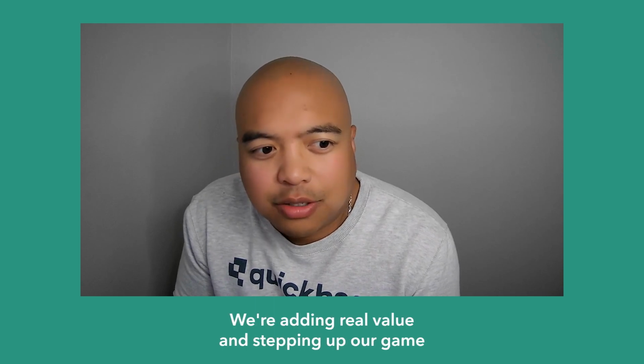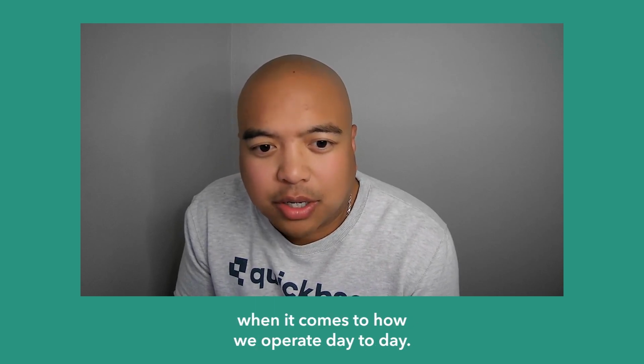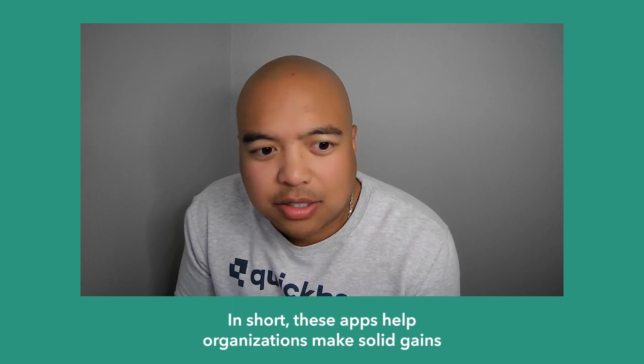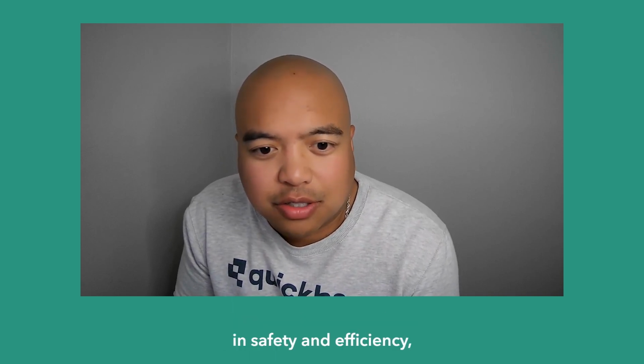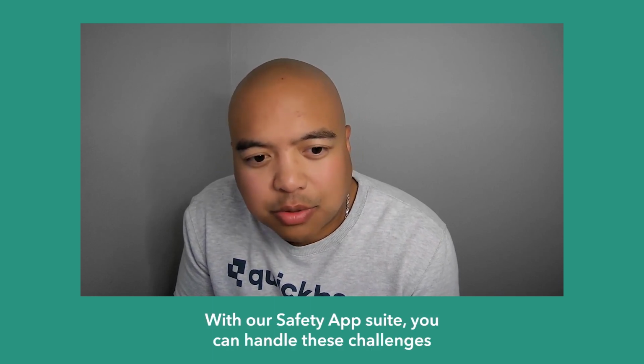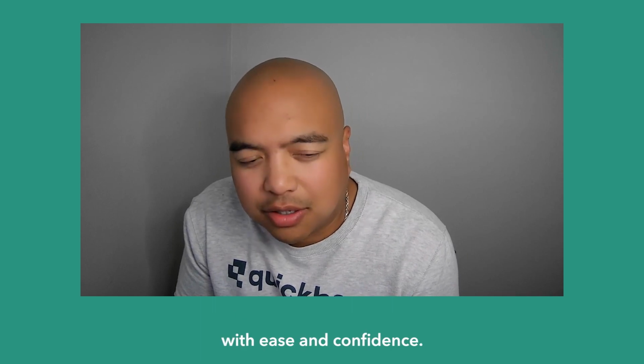We're adding real value and stepping up our game in providing solutions when it comes to how we operate day to day. In short, these apps help organizations make solid gains in safety and efficiency, even when rules and regulations seem really complicated. With our safety app suite, you can handle these challenges with ease and confidence.